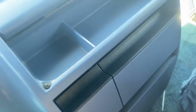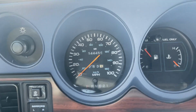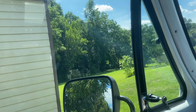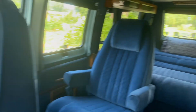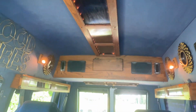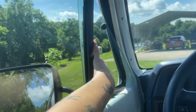All that, cup holders, glove box, got a Bluetooth radio, the AC works great. It's got about 144,000 miles. Windows work, lock, unlock. I'm gonna unlock it before I lock myself in here on accident, but yeah. Oh, wait, watch this. See this right here, watch. Whoa, it's really cool at night. This window right here opens like that.